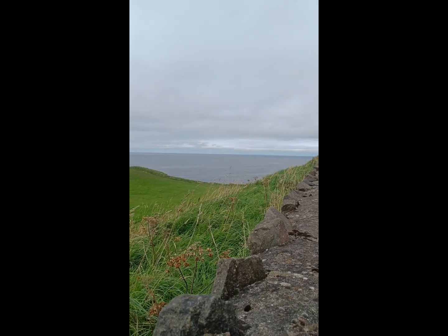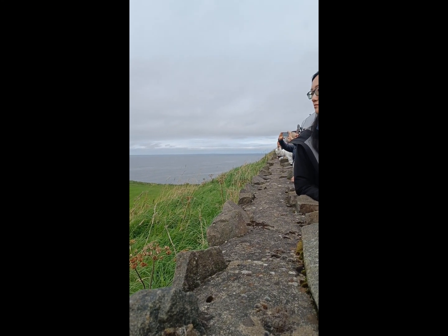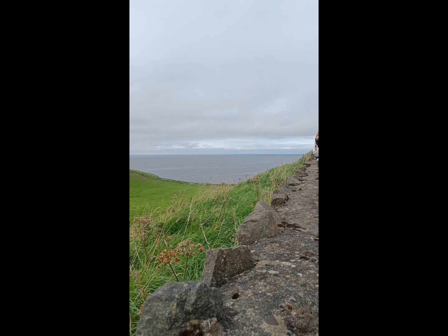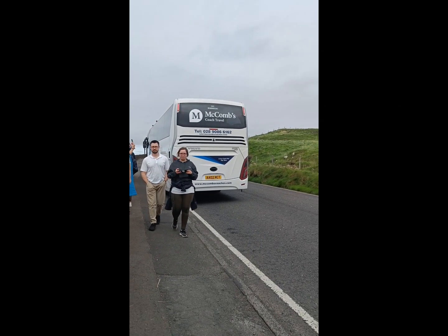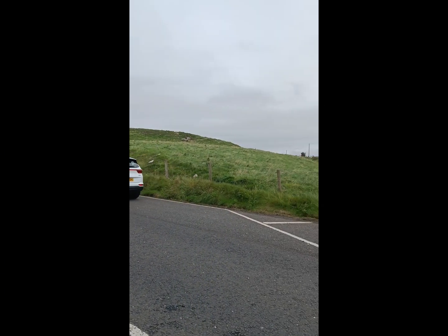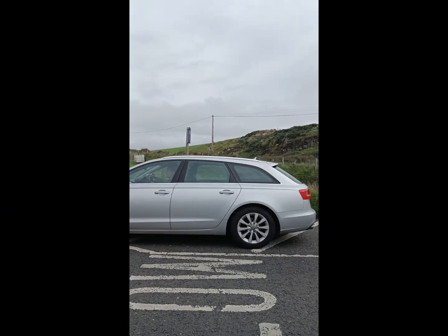So this was the next point, Dunluce Castle. It was shown to us from a very far distance. This point was not included to be actually present there and take the photos. It was just pass by and take the photos whatever you can. So yeah, this was it.